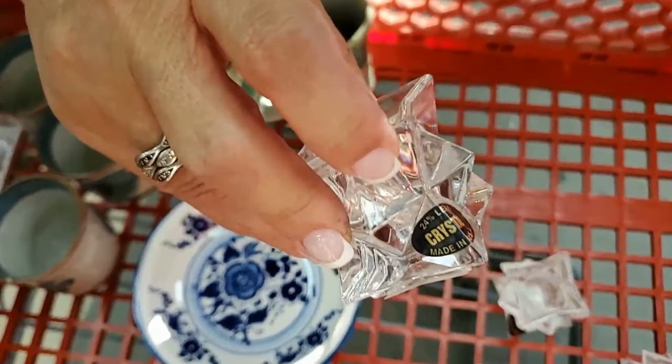So here I find some more of these beautiful little star candle holders. They're lead crystal, I know that. I don't know that I can identify them specifically. I've seen some that say Michael C. Fina, Fifth Avenue, and some that say just lead crystal. So I'm not sure what they are, but I know that they're beautiful, and they are lead crystal, and they sparkle beautifully, and so now I have six.